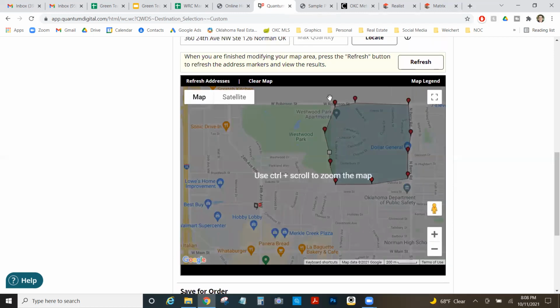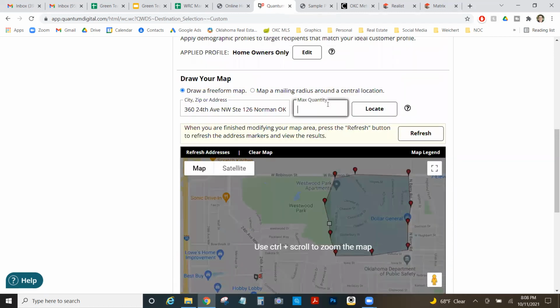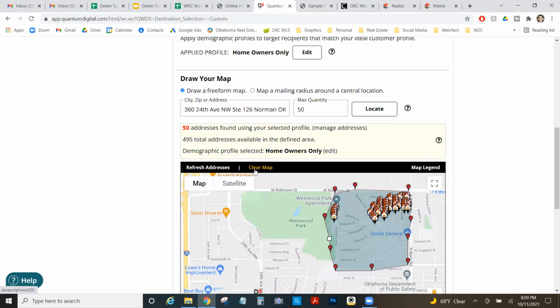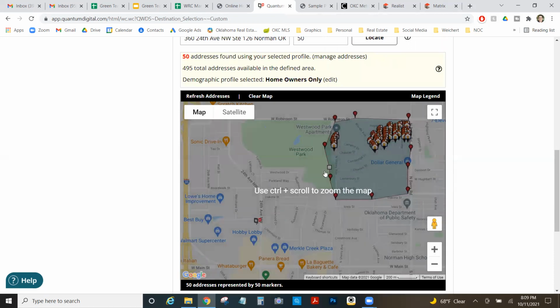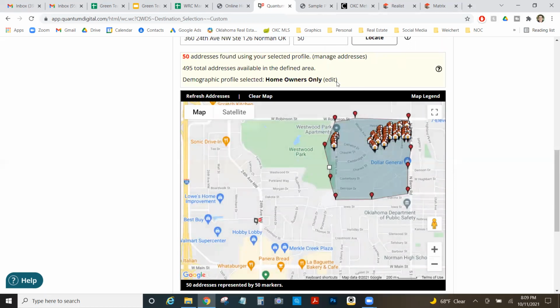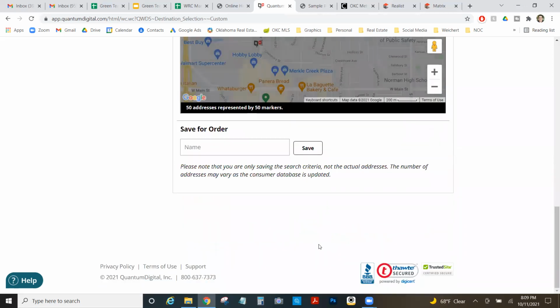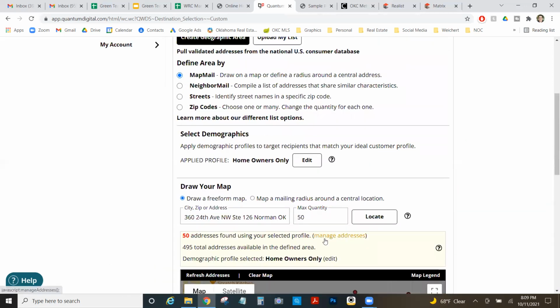So say that's my area and I want to click max quantity 50. I'm just going to refresh and it'll show me 50 addresses around that house. So you draw up your neighborhood, you put your amount in, you hit refresh addresses, and then boom, we're ready to save the name of the neighborhood and order them. So that's a really easy way to order just listed mailers. You guys can figure that out.